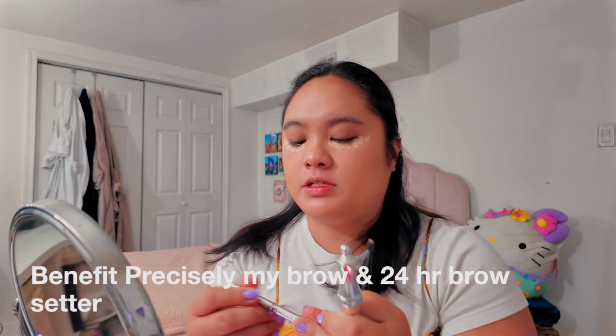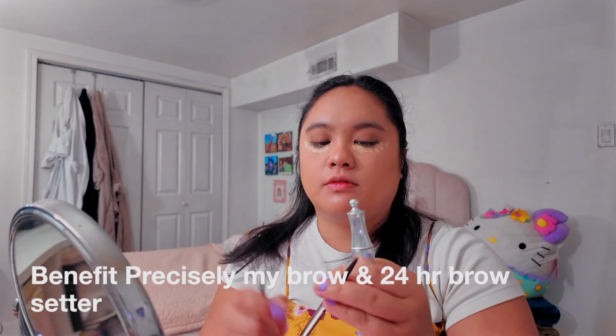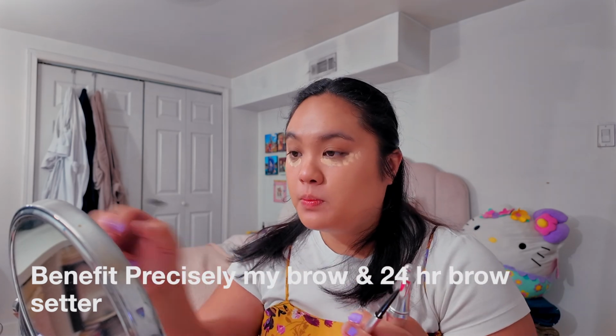Oh, my brow brush fell. I'm shade 3.5 in Precisely My Brow Pencil, and it's a really thin tip. Brush, brush, brush. I like my brows thicker usually, so I will just lightly go in my sparse areas. If I put too much of this, I look like Oscar the Grouch. I have anime angry eyebrows, so I don't want to look like that, and I just like a light wash of color. I don't want to put too much makeup on because it's supposed to be really hot today. Oh wait, let me put my gel. This is just to set it.